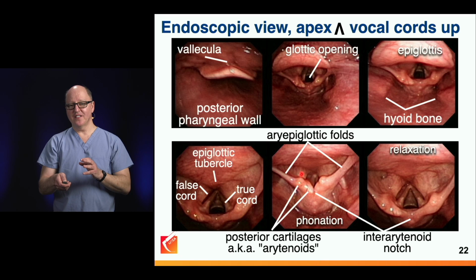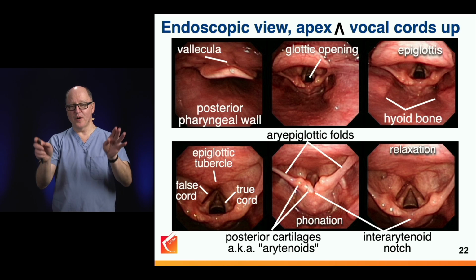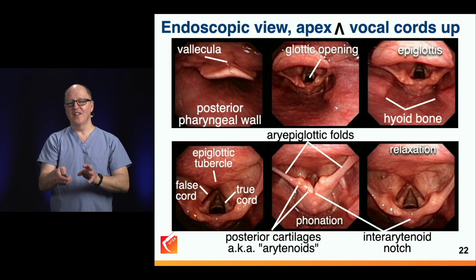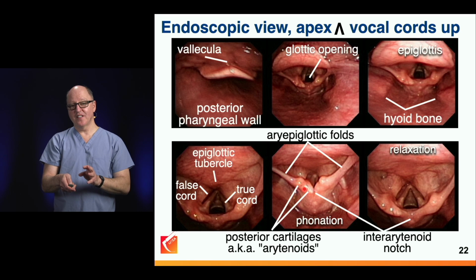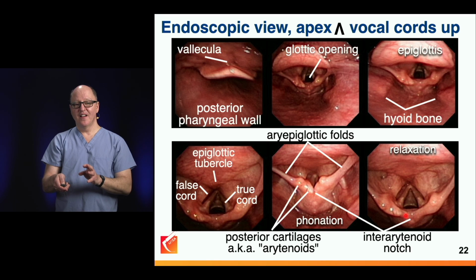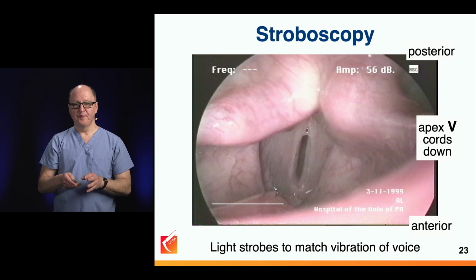With phonation, the vocal cords come together. The posterior cartilages slam together. The interarytenoid notch during relaxation and respiration is wide open. With phonation, it closes in like so. It turns into this little narrow slit, and then with relaxation, it opens up again. But yeah, that's a great endoscopic view of the airway.